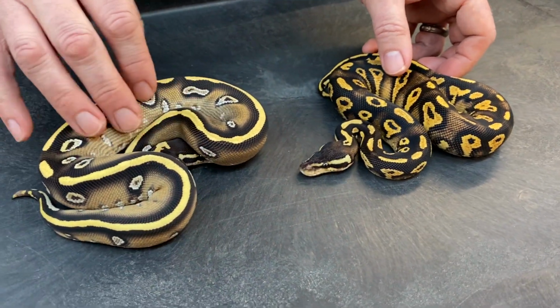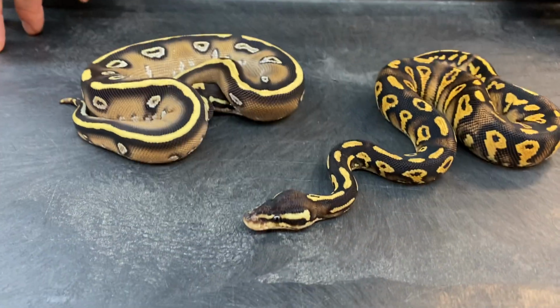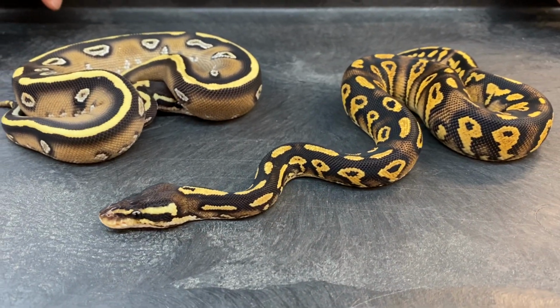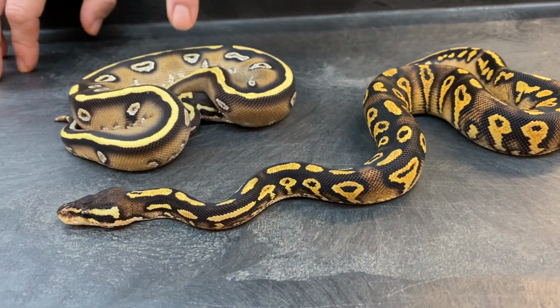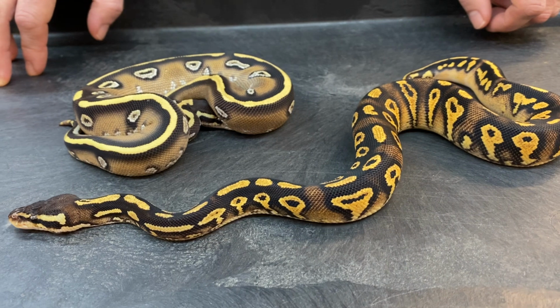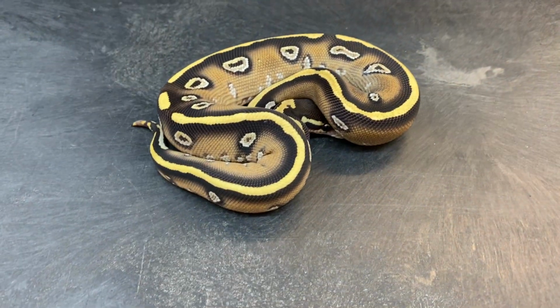Really, really cool stuff. I just think these are 2 of my favorite holdbacks from this year, even though they're only hets. I can't wait to see the visuals. So I'll get some lavender albinos out of this, get some clowns out of that. I'm gonna put this one back.